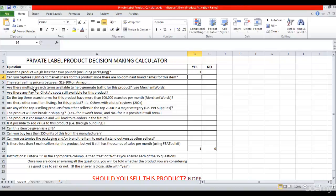The next question here, can you capture significant market share for this product since there are no dominant brands for this item? So for example, if you were going to consider selling boxing gloves, well, there is a dominant brand in that category, and that would be Everlast Boxing Gloves, right? So in that case, if you were to sell boxing gloves, you would put no here for that question.